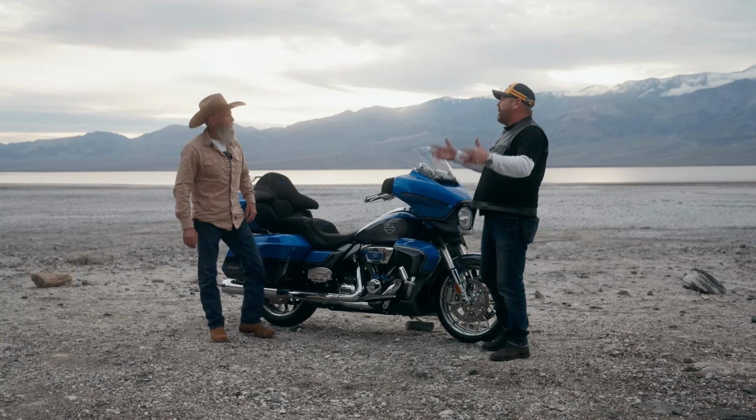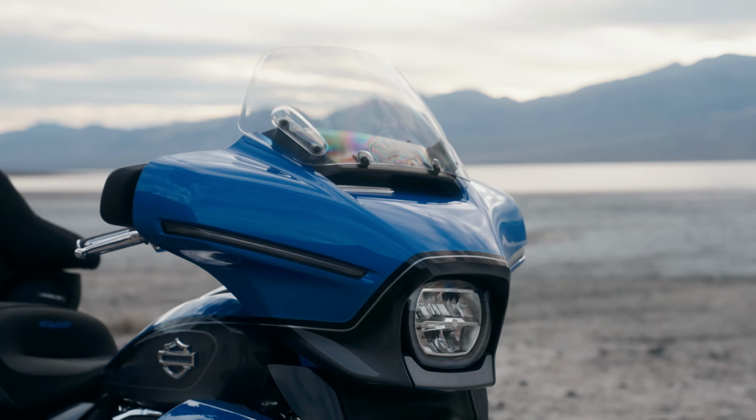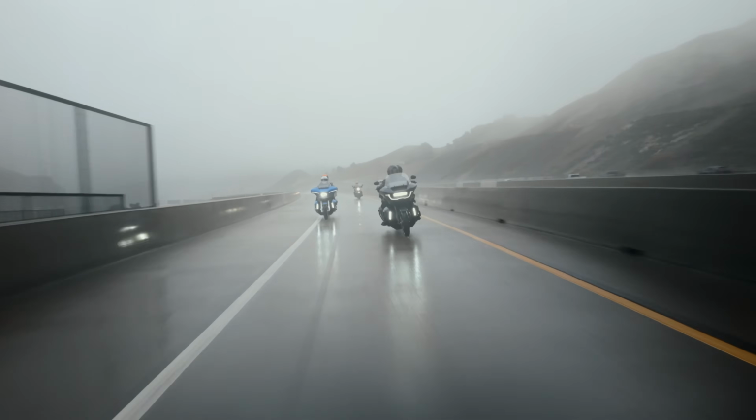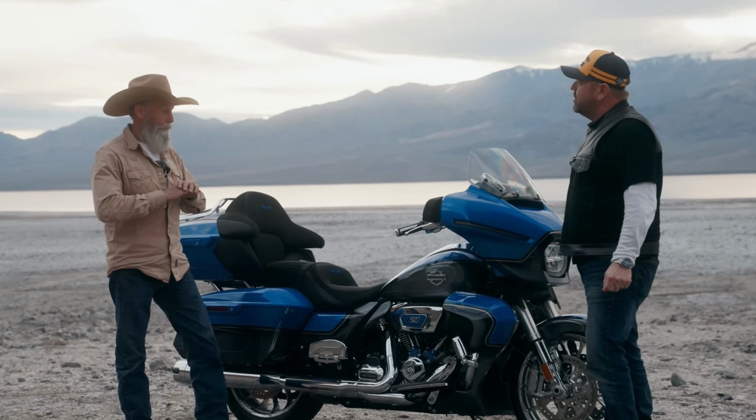So man, we are here at Badwater Basin. What a beautiful ride today, and this color against the lake is great. What are your first impressions on this bike with the power? One, I want to start off by saying we rode through rain, wind, a lot of harsh conditions. The power of this machine is simply amazing.